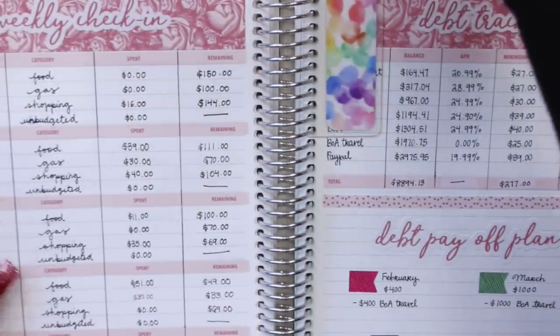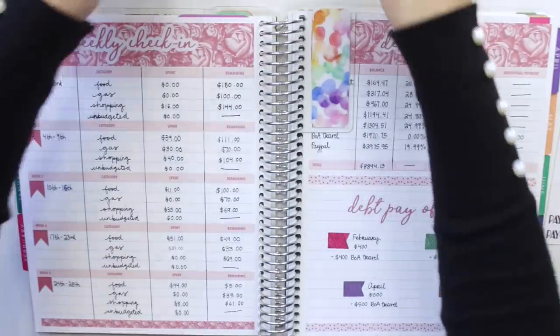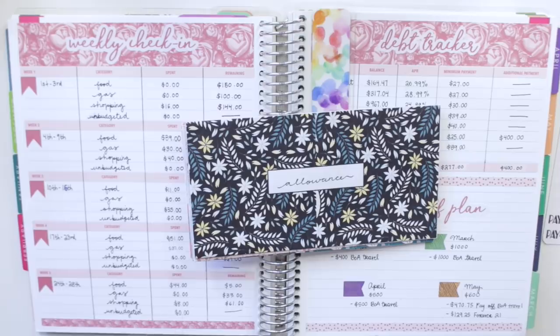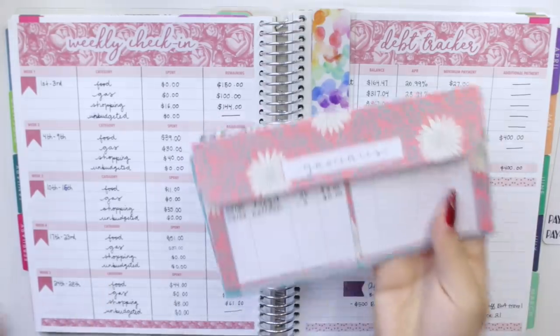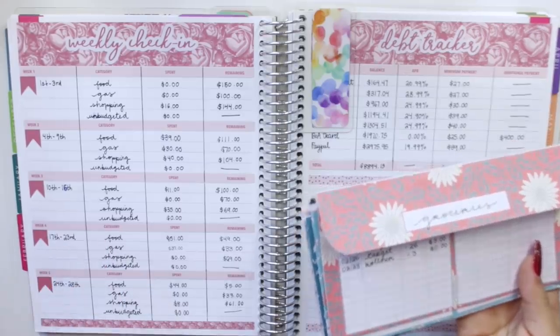So let's go ahead and move on to my budget. That's usually how my weekly check-in page looks. I really like to do this as well as have the cash envelopes, because they both go hand in hand to keep me accountable and not spend as much money as I would if I wasn't checking up on my expenses for the month.